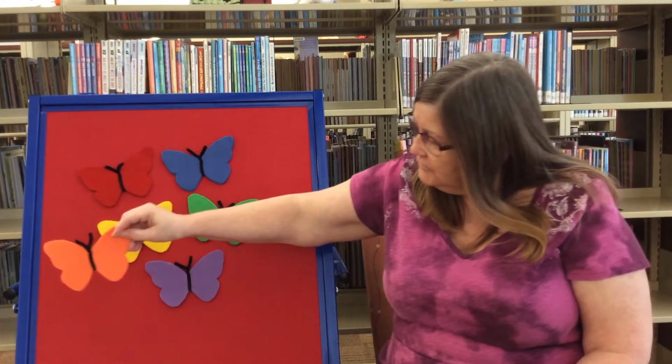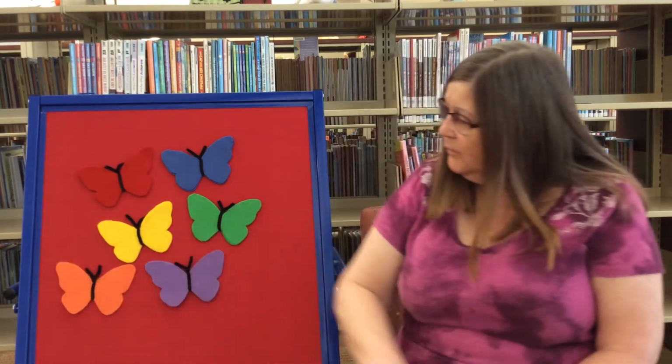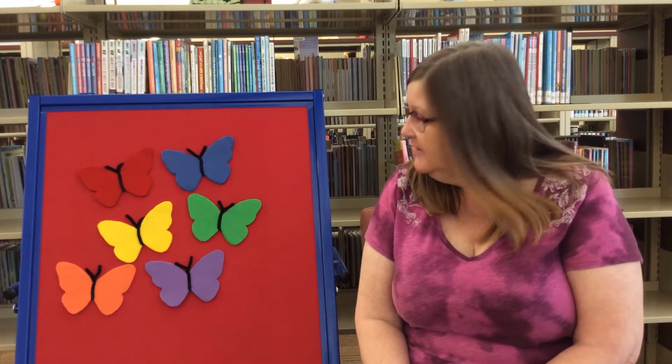Orange, orange, you've waited too long. Fly right in where you belong. Butterflies, butterflies, you're such a sight. Flying together, what a delight.